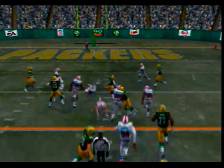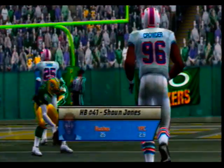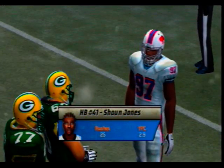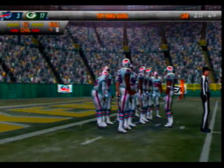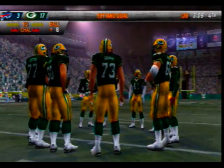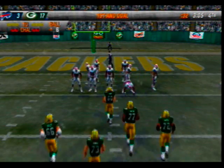Receives the handoff. Spins away. Williams is there for the tackle at the 6. That was the perfect call against the blitz. Yeah, and the way to calm down a pass rush always has been to run right at it. That time, they ran right past it. 6 more yards, and they'll put up 6.